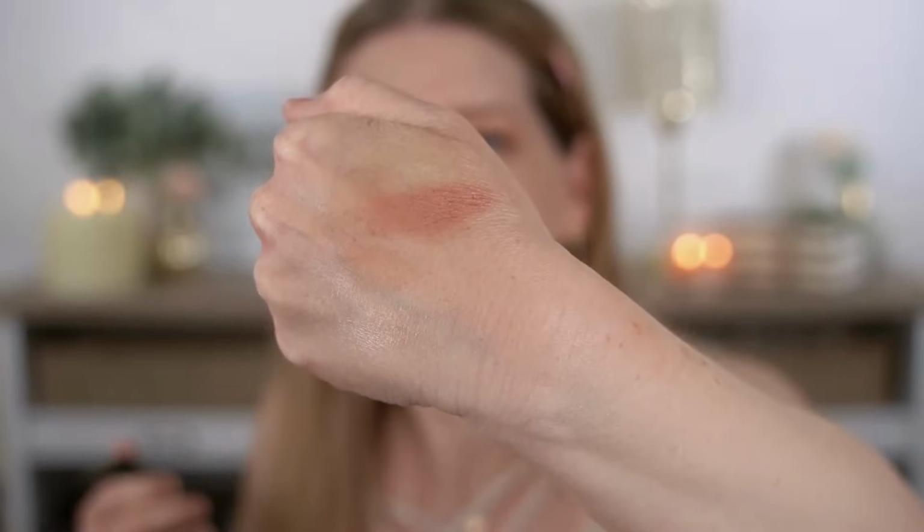Moving on to blush. Because I have the warmer toned eye, I had to pull this one out again, and I haven't used this blush in so long, but it is one of my absolute favorites. This is their classic color blush in the shade Soft Mink, and it is like the perfect warm pink color. It has a little bit of a glow to it. I'll show you a swatch really quick.